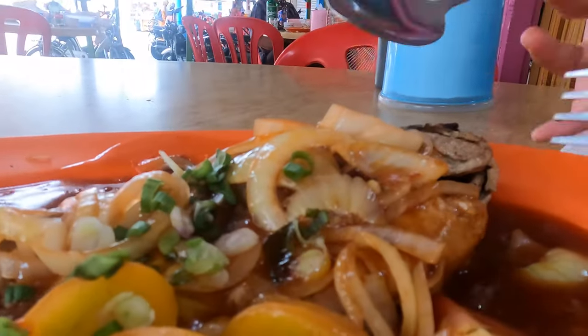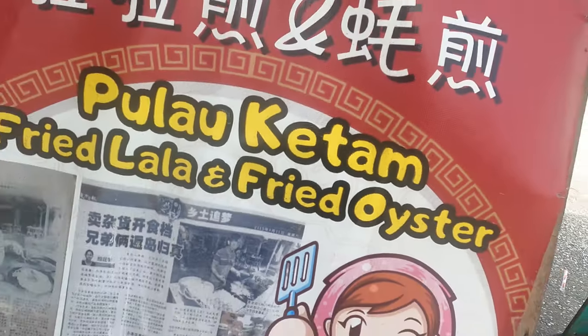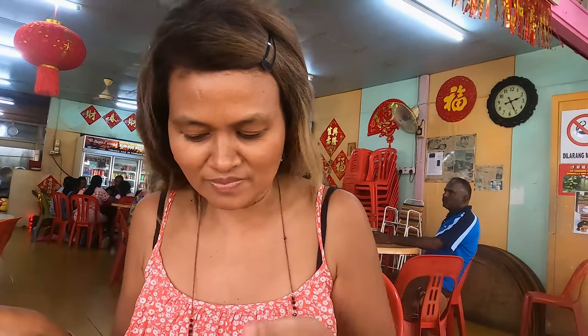It is very famous for seafood lovers. We don't eat that much seafood, but I like prawns, and they have the creamy butter prawn, which is 48 ringgit. That's for the small one, yeah? 48 ringgit. And what did you order? I'm going to order fish sambal with the chili. What fish is it? Pomfret.